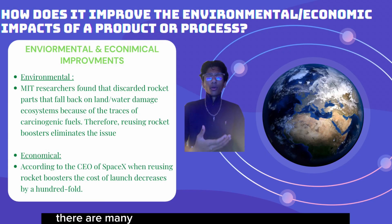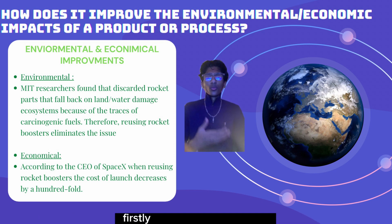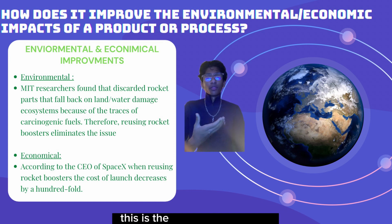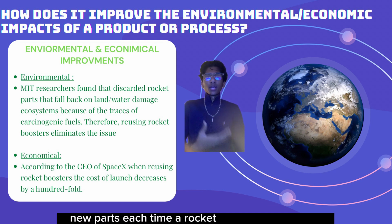There are many economical and environmental benefits to the reusable and landable rocket booster. Firstly, researchers found that when discarded stages fall back to Earth, the carcinogenic fuels destroy ecosystems. However, since SpaceX has started the trend of landing their rocket boosters, many companies have followed pursuit, and thankfully, this is a problem of the past. Additionally, there's an economical benefit because they do not need to build new parts each time a rocket is planned to launch, resulting in the cost per launch to be much lower.